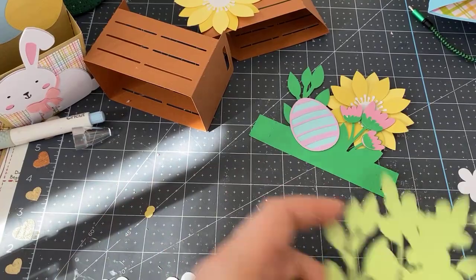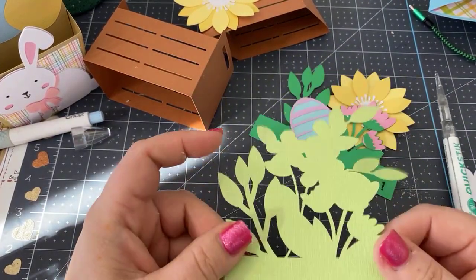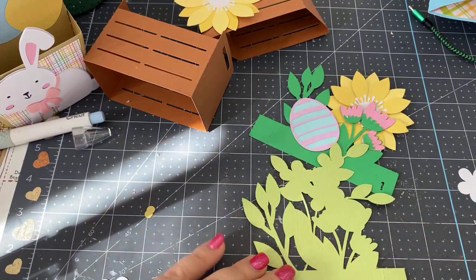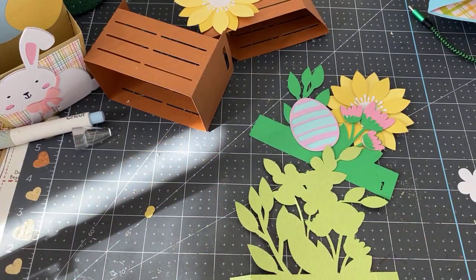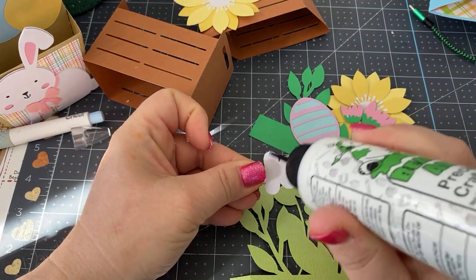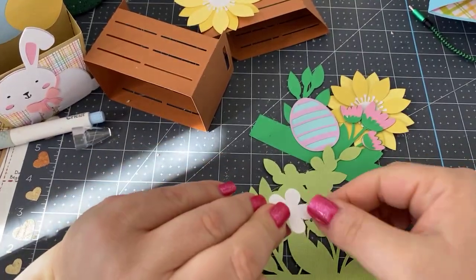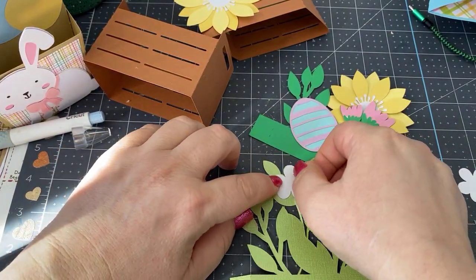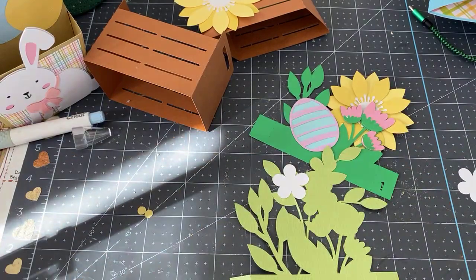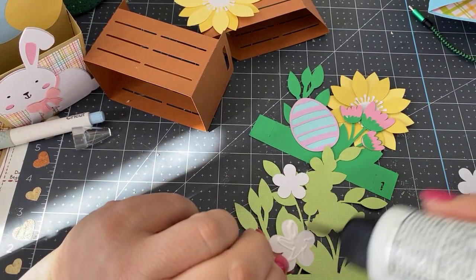The second insert, which they did tell me to cut on a different color, I did on a shiny paper, has these three little white flowers. This is a very typical Lori card. Okay. So put the little cards on here.